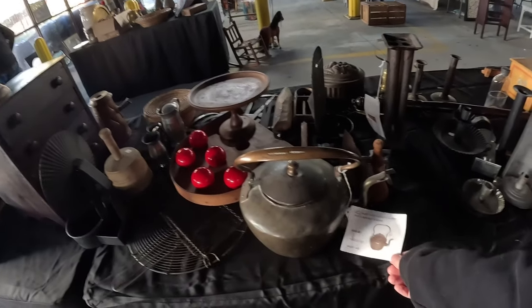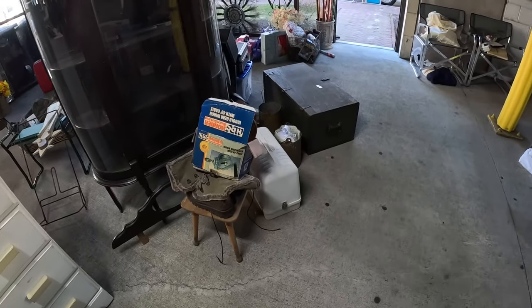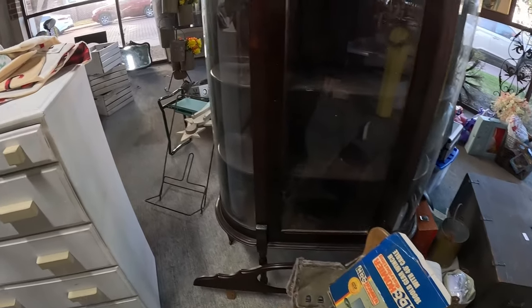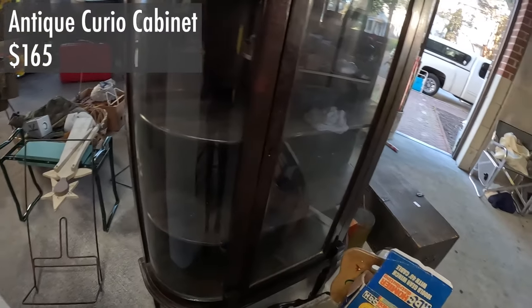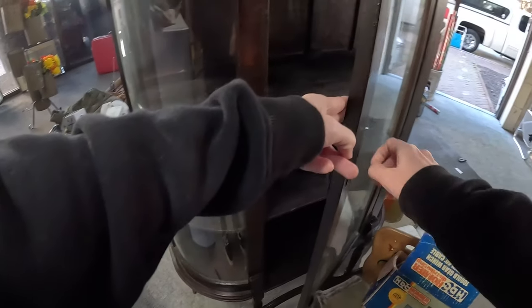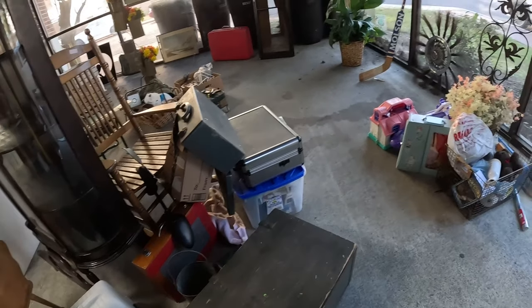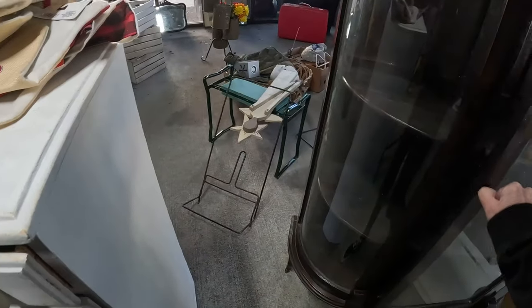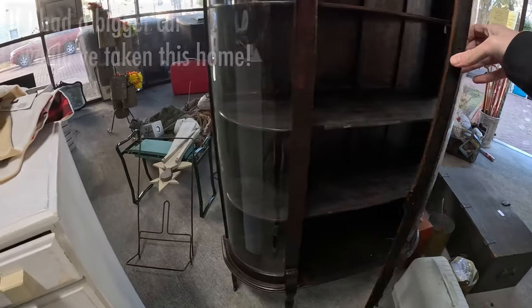It's got a kettle that's, oh my gosh, $459 for this Scottish kettle. Wow. That's a cute little stool under here. Oh, it's a seat. Darn, if it was a stool, that'd be even cuter. Wow, look at this curio cabinet. Awesome. 165. I can move. You're okay. It's really pretty, and it's got wheels for feet. Very nice.